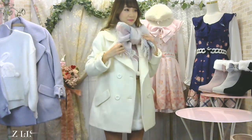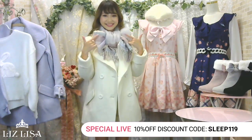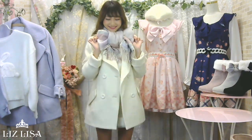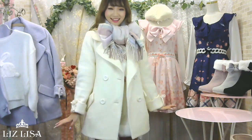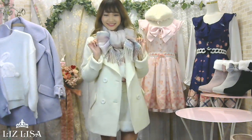Please leave us a comment and tell us if you have any favorite way to tie your scarf during winter. Look at this cute ribbon scarf. We hope you enjoyed this coordinate.